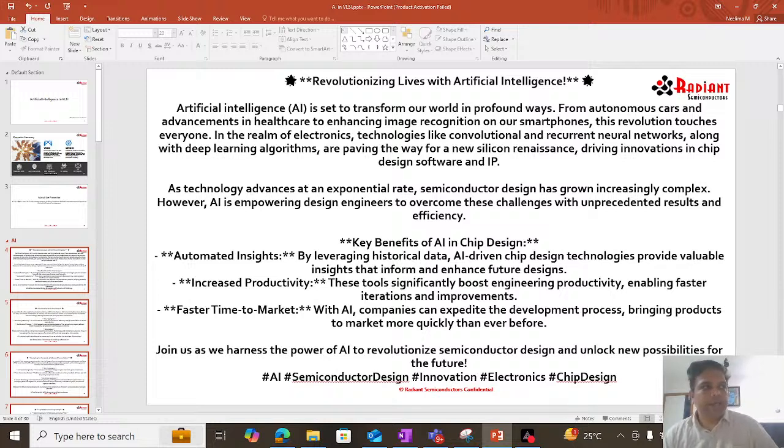In the entire chip development, schedule is the one part where we majorly look into along with PPA. So that's where faster time to market comes into the picture. With artificial intelligence, companies can expedite the development process, bringing products to market more quickly than ever before. So please join us as we harness the power of AI to revolutionize semiconductor design and unlock new possibilities for the future.